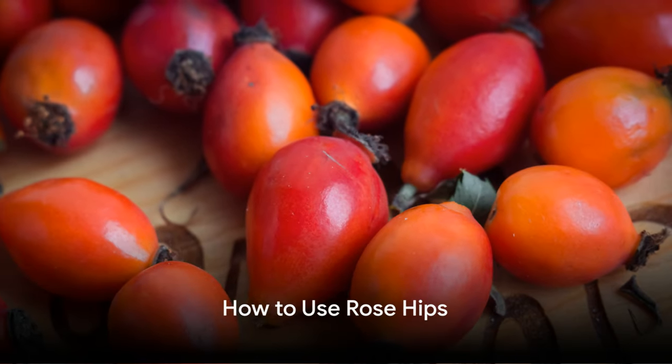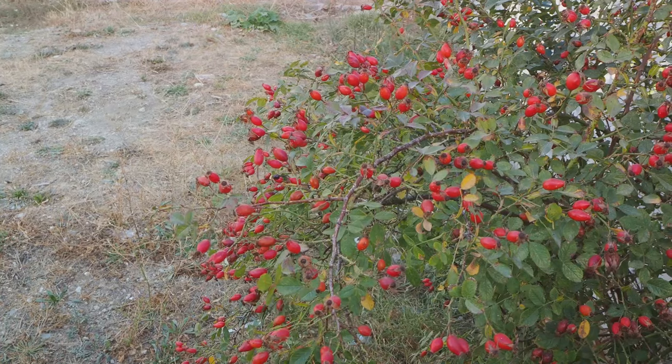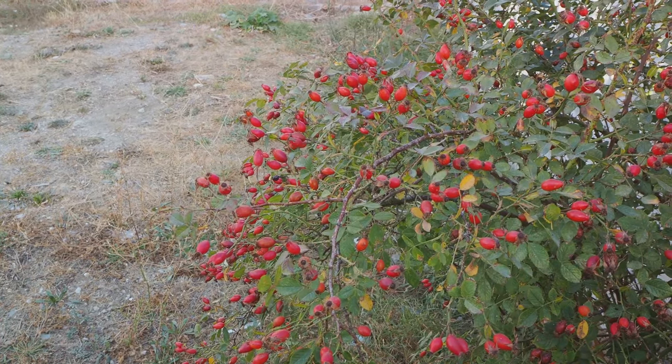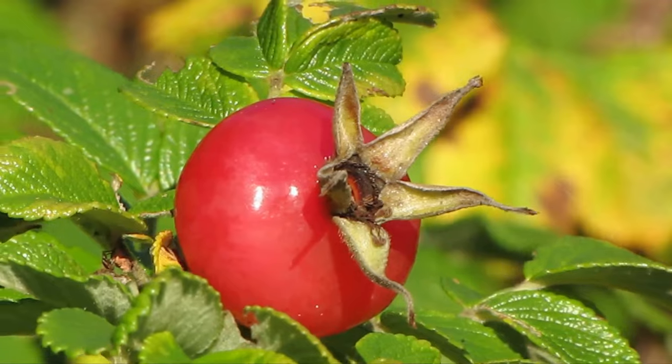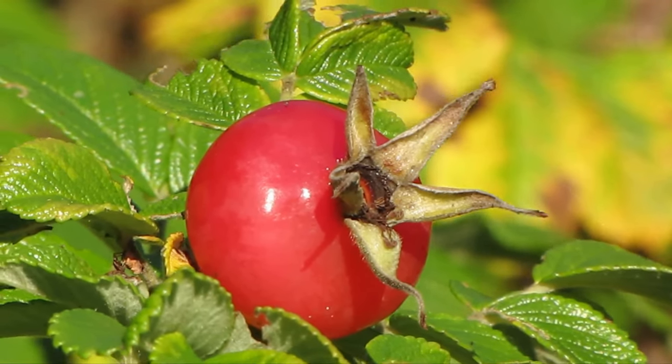Well, you can add them to smoothies, teas, or even use them in homemade jams and syrups. Just be sure to remove the seeds and any prickly hairs before consumption. Now let's delve into the different ways you can introduce this superfood into your child's meals.